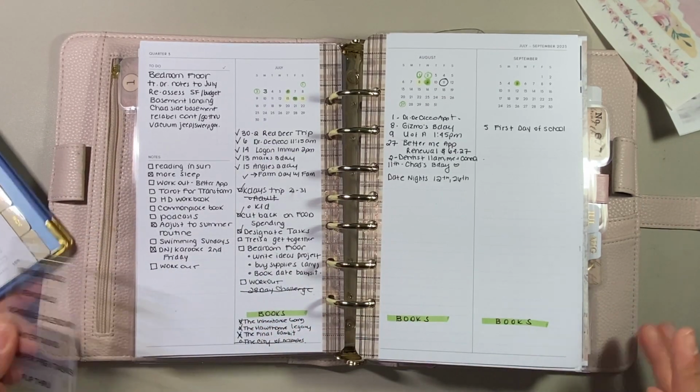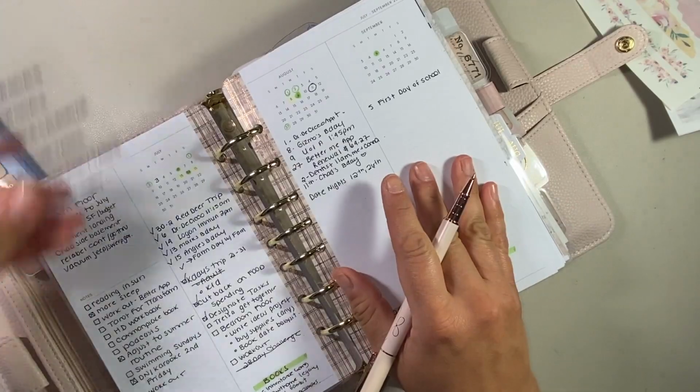Okay, so I'm just going to go into my power sheets to see what I have planned for this month. Then I'm going to write this out, and then we are going to tackle the monthly goals as well, on the monthly sheet.